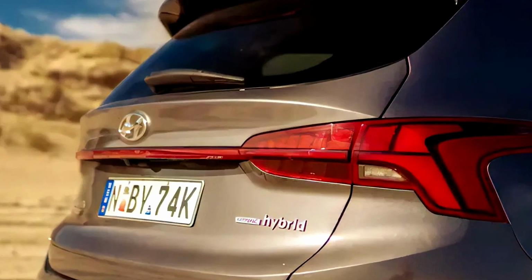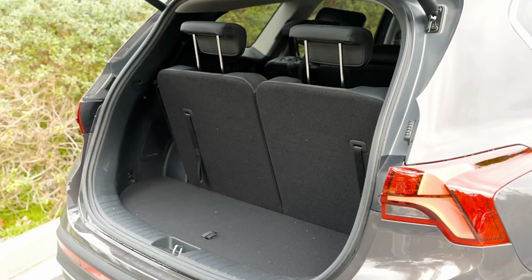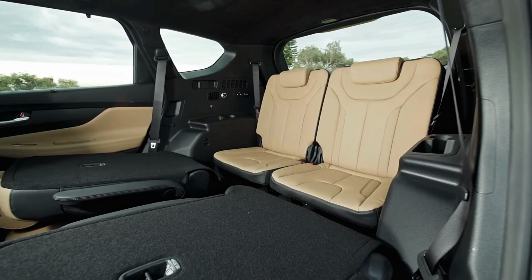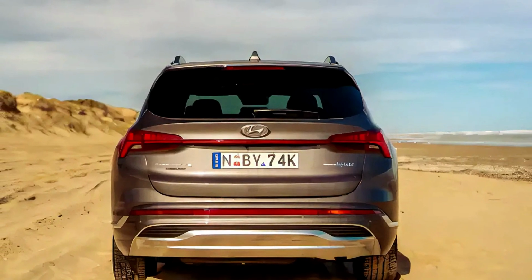Alternatively, there are traditional engine options, including a 178 horsepower 2.5-liter inline-four and a 276 horsepower 3.5-liter V6. The hybrid model also has a plug-in hybrid variant with more power and a larger electric motor.